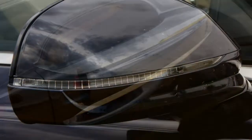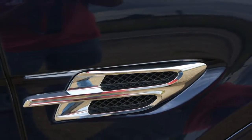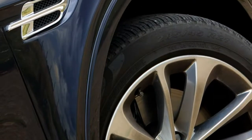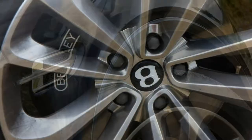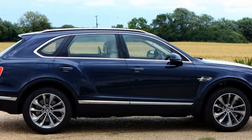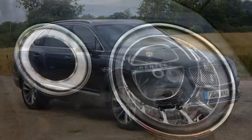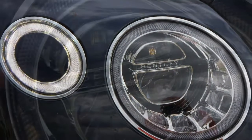When the Bentley Bentayga premiered, it was met with skepticism from critics. Here was the firm's first SUV, shock horror, and simply look at that garish nose. It's with great relief, then, that no core Bentley attributes are lost in the move to crossover construction.